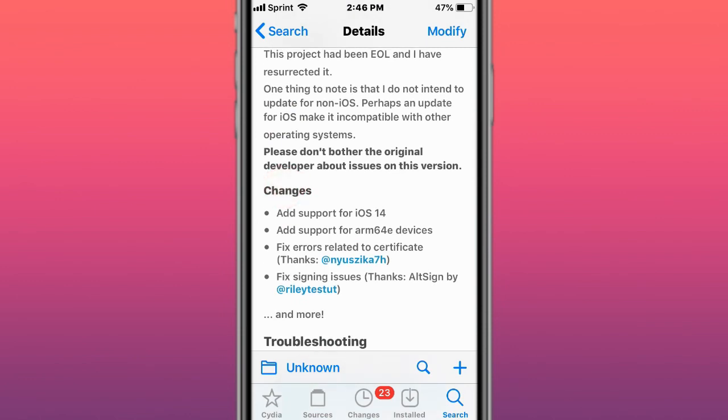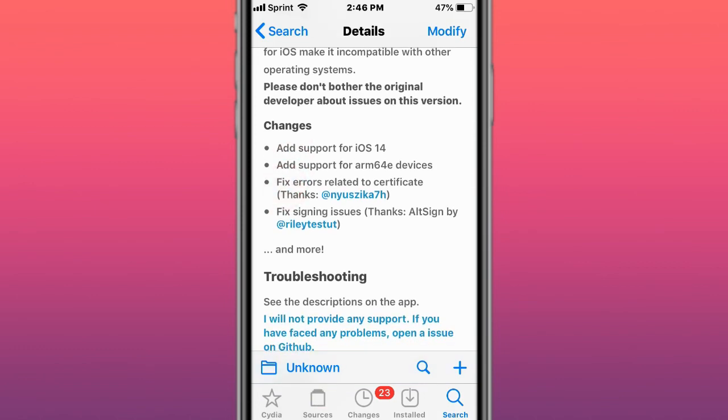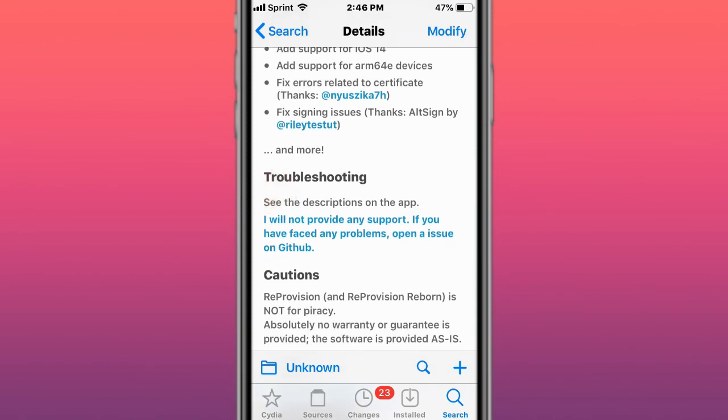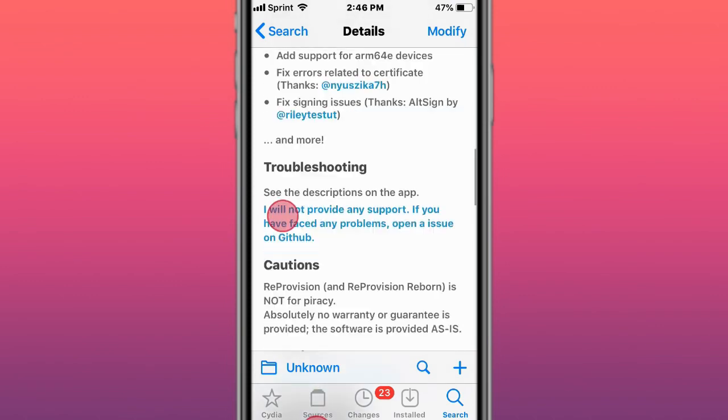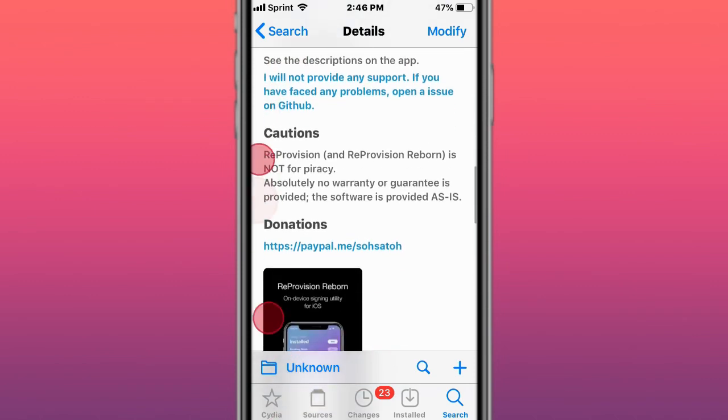One thing to note is that I do not intend to update for non-iOS. Perhaps an update for iOS makes it incompatible with other operating systems. Please don't bother the original developer about issues on this version. Changes: adds support for iOS 14, adds support for ARM64 devices, fixes errors related to certificates, and fixes sign-in issues. So, I think it's all signed by Riley Testa. So yeah, it's supposed to work really, really great.